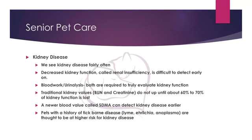All right. There's a newer blood value that we run now called SDMA, which can detect kidney disease much earlier. And it's been a very useful tool in the early detection of the disease. And we include that on many of our blood panels.